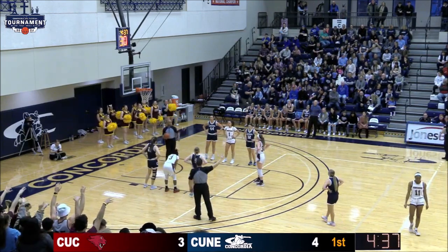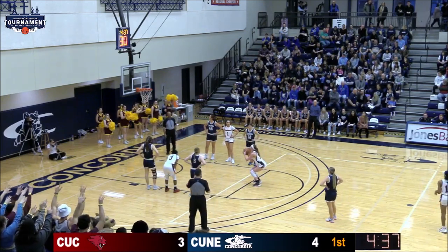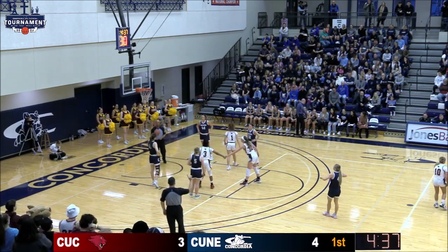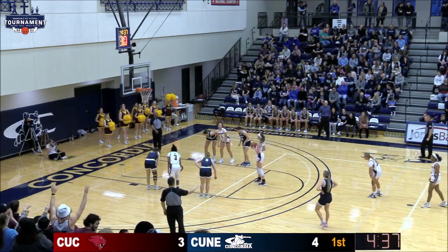I think Koepke was frustrated. Frustration, she probably foul, yeah. She felt like she got fouled on the pass, no call, and she took it out on the individual to get the ball for the layup as the first free throw is missed. Yeah, 45% free throw shooter. She misses the first one to tie it.